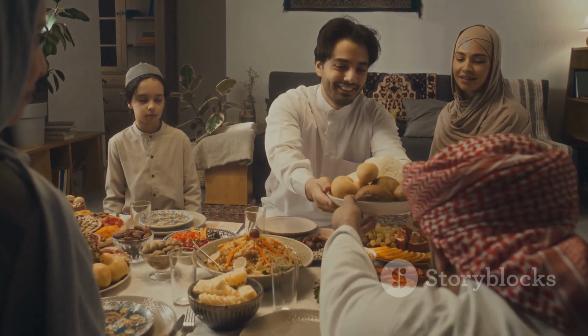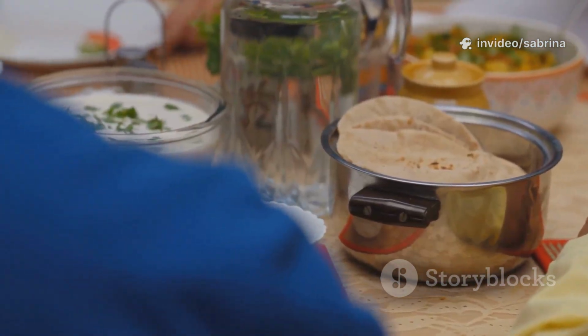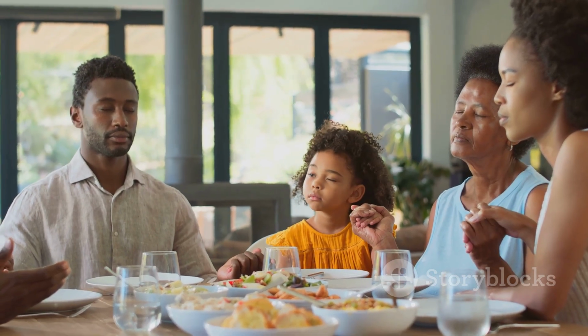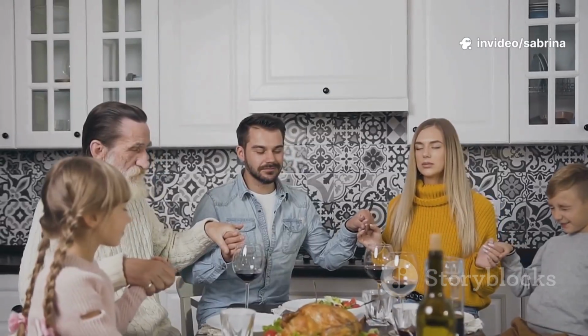Bread is never wasted, and every crumb is respected. Dropped bread is picked up, kissed, and eaten, a reminder of hard times in the past. These traditions teach us to be thankful and to respect food. They come from history, shaped by being strong. Our customs make every meal meaningful.